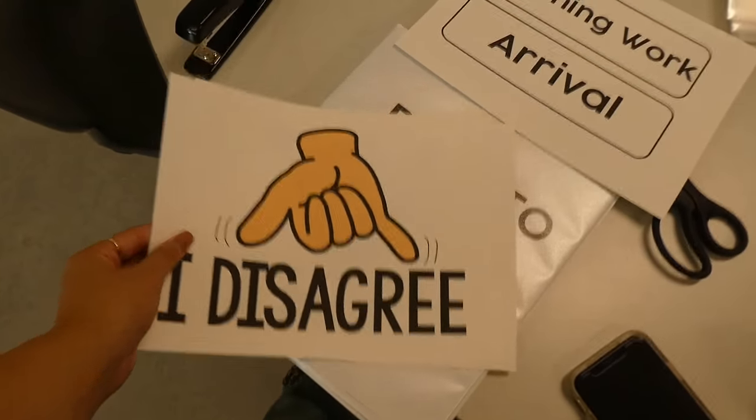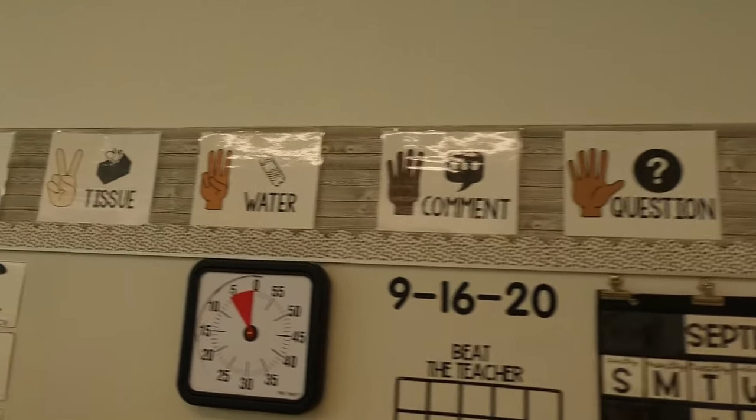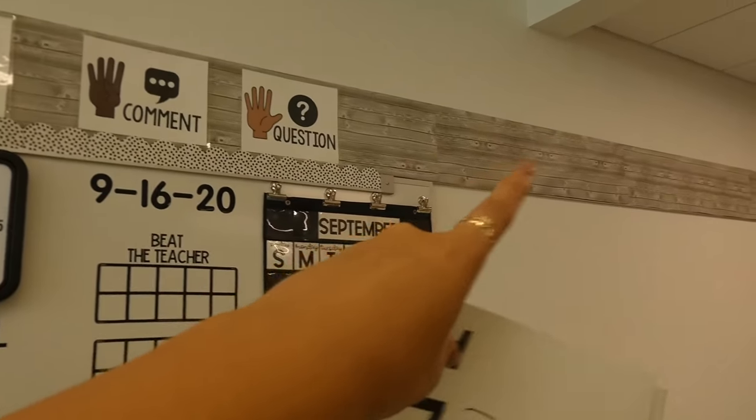And then I totally forgot about agree and disagree hand signals. So I have my hand signals up here. I'm just going to laminate these too and add them to probably over there.